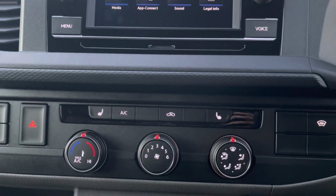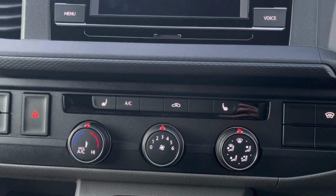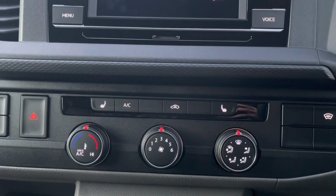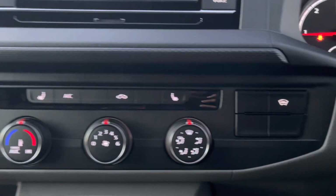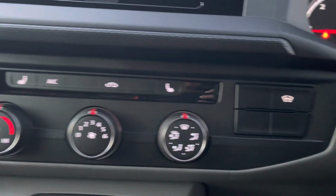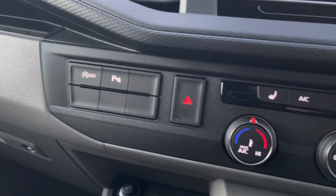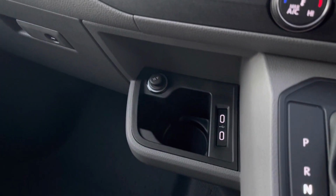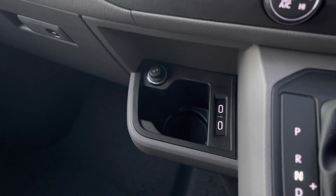Over to our climate controls, you'll notice we have many different options available here for you and your front passengers to enjoy. We do have our front heated seats with 3 different levels of heating to choose from, offering you that cosy driving experience. Towards the right, we have our heated windscreen, and towards the left there, we have our parking sensors and our automatic start-stop function. And just below that, we have our USB-C type ports and our cup holders.